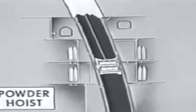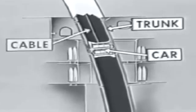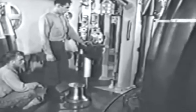Unlike powder hoists for case guns, these operate more like an elevator, with a car that moves the powder up through the trunk by means of a cable. However, powder won't be of much use without projectiles, and there's a crew for each of the 2 projectile handling levels.